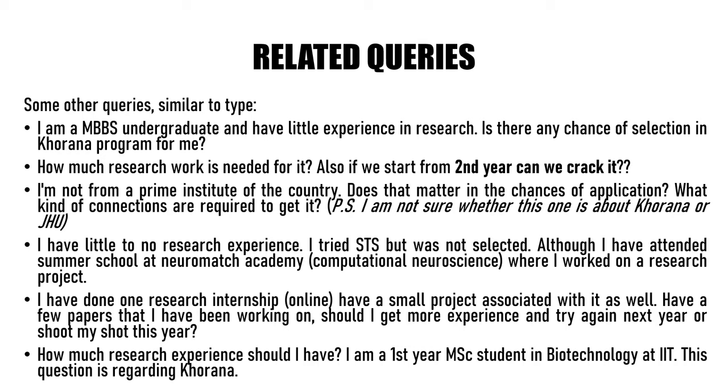See, the selection is a subjective process, right? What points might be given more importance last year might not be the same in the coming cycle, because the judges panel might be different every year, and so on. So these are not queries to be asked, because nobody would know that. Whether you want to apply this year or next year, or whether you have a chance at selection, you need to decide on your own.